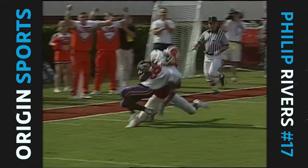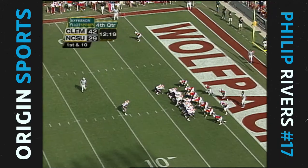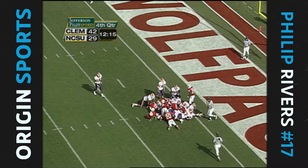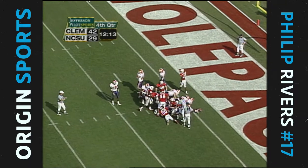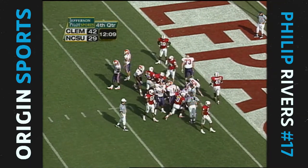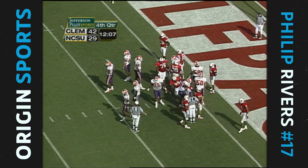And he's got his team first in goal. Wait, that's about Williams to save it. Down at the two, Dantzler carries his own number, nothing doing there. Price and Jamison are in there to stop it. And no penetration there by Clemson to dig out the hole.